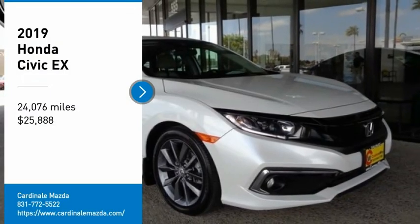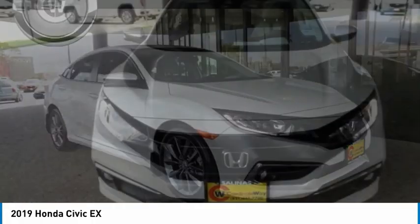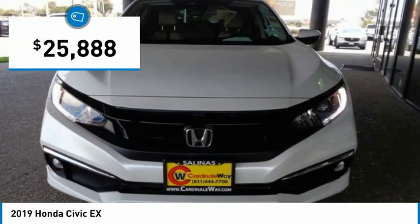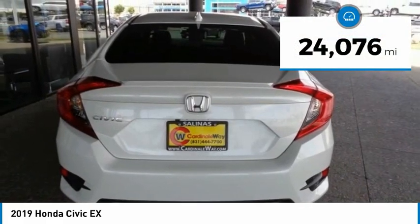Stop by and take a look at the 2019 Honda Civic. Practical, awesome gas mileage, and incredibly reliable, and is priced below $30,000. This vehicle has less than 25,000 miles.